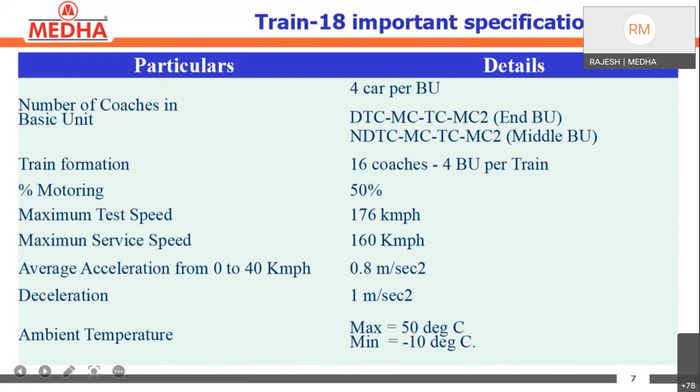And percentage of motoring, as we discussed, is 50%. And service speed of the train is 160 kmph. As this comes under semi high speed category, the regular maximum service speed is 160 kmph. And the test speed is service speed plus 10%. In general, 160 plus 10%, 176. But the first two trains, in the trials, touched up to 183 kmph also without any abnormality. So the train worked up to 183 kmph, right?